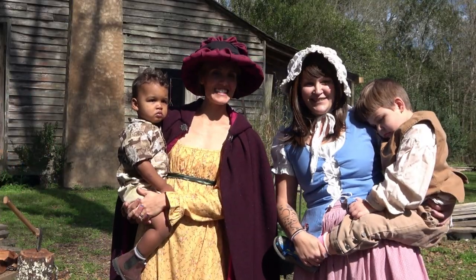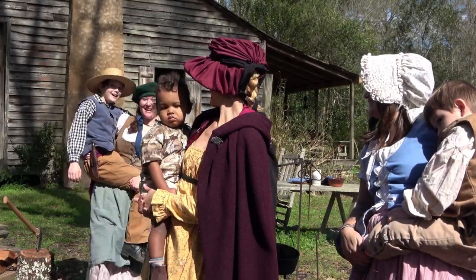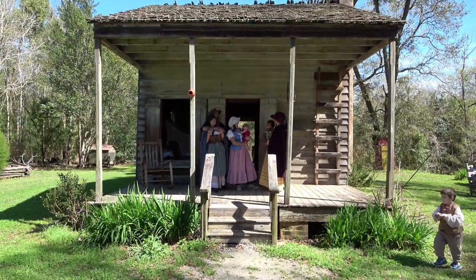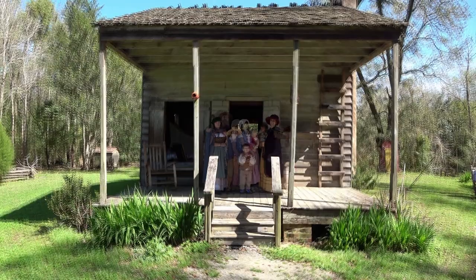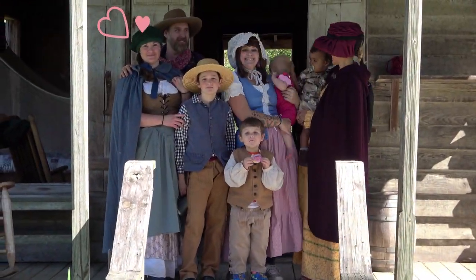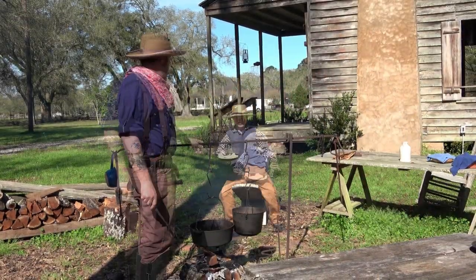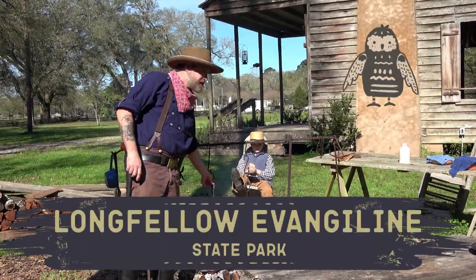Here we are in 19th century Acadiana. We sure are. We're at Longfellow-Evangeline State Historic Site.